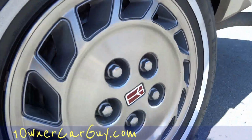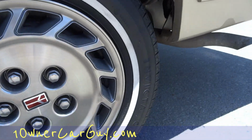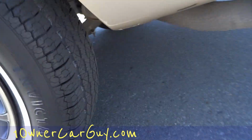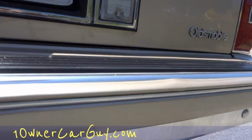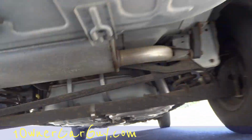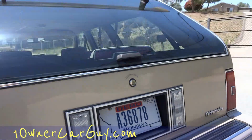Goodyears. Little cracks all over the side. Little bit of dry rot on them. I don't like them 100%. They're probably pretty old because the guy never drove it. Driven just enough to keep her going and keep it good.